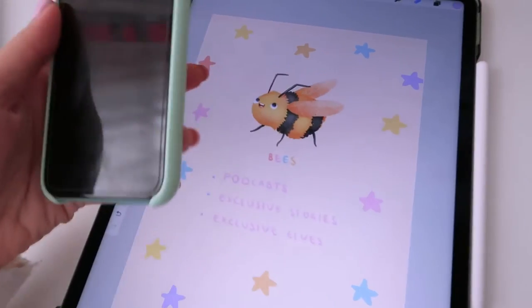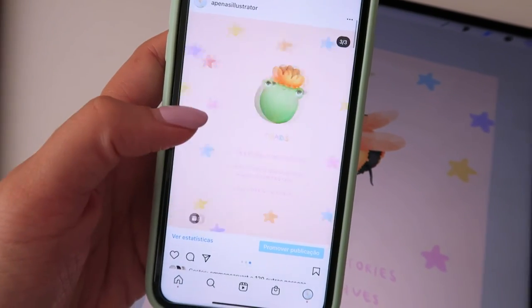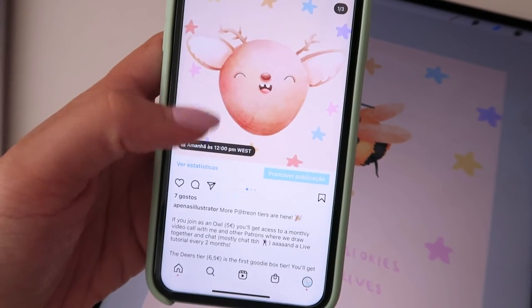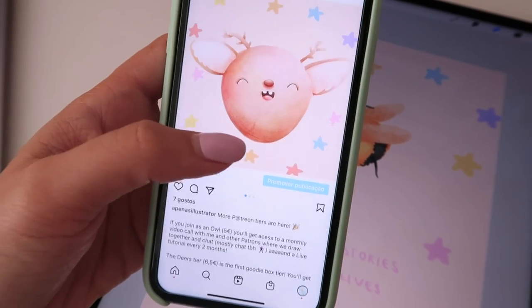Let me show you how it looks. This is how it looks on my Instagram. I've posted this one about the Patreon relaunch, and today I posted this one. As you can see, my Instagram has been the worst at reaching people. I also made a poll yesterday on Instagram asking if I should release my membership community on my website, and around 40 people voted yes.